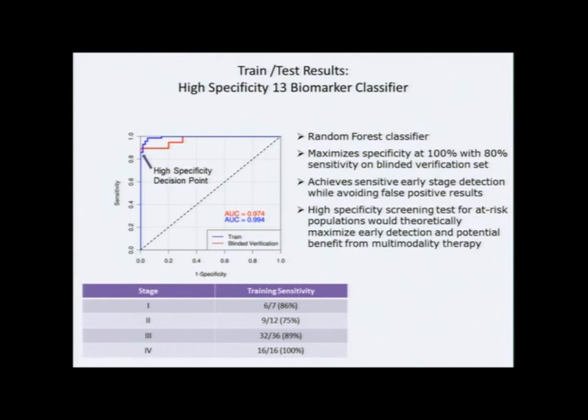This is a pretty good marker profile also using this platform. What this means is that if you took a certain number of these SOMAmers, which is the way that you measure this with these nucleic acids, the discrimination is excellent, just about as good as fibulin. And it was both in the blinded verification set and also in early stage disease that you could distinguish meso.